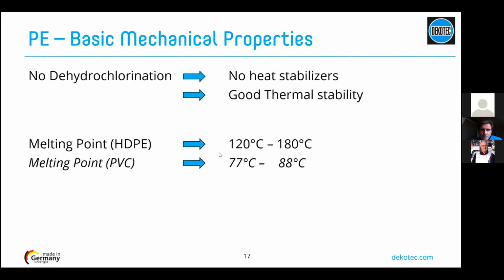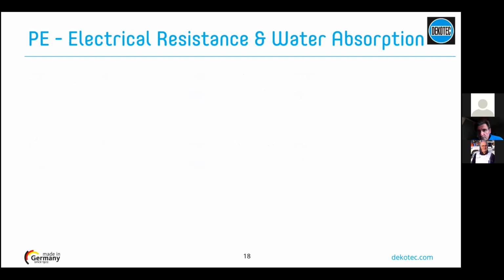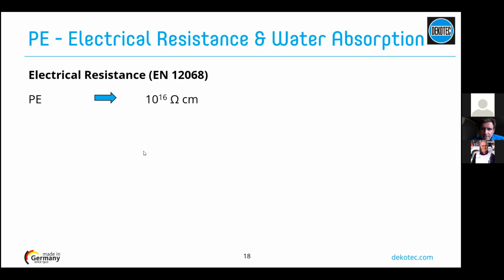If we compare some basic properties which are important for corrosion prevention tapes, let's have a look at the electrical resistance and the water absorption of both materials. The electrical resistance is tested according to the EN12068 standard. For polyethylene, the typical value will be 10 to the power of 16 ohm centimeter, while for PVC, it will be typically 10 to the power of 11 ohm centimeter.